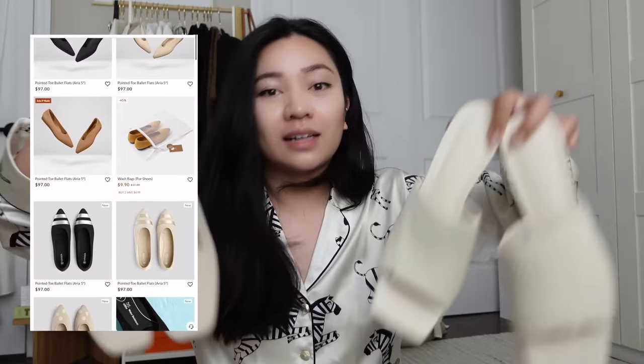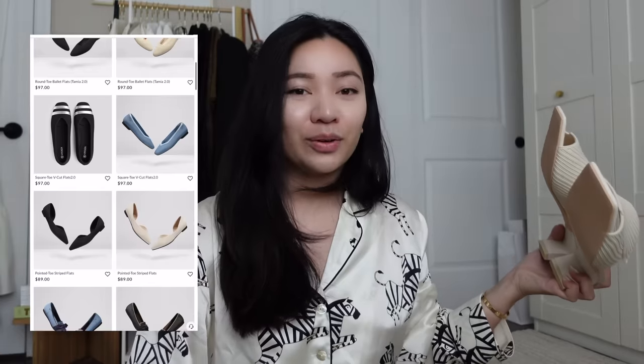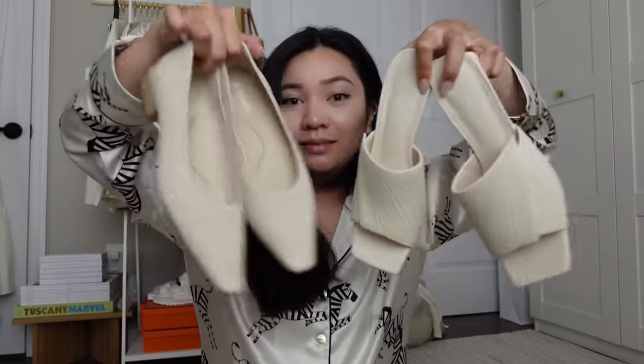Obviously they have these styles and so much more on their website, and they also come in different colors, but you guys know me, I'm a neutral girl. Literally look at this rack behind me. And I just think that these are perfect for my wardrobe. A good way to change up my outfits a little bit, because I'm literally always in sneakers.